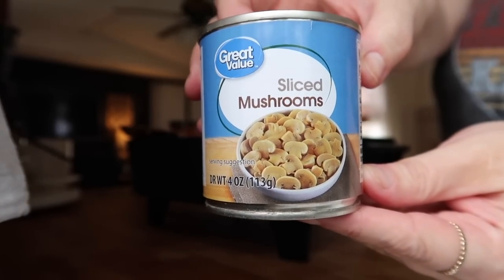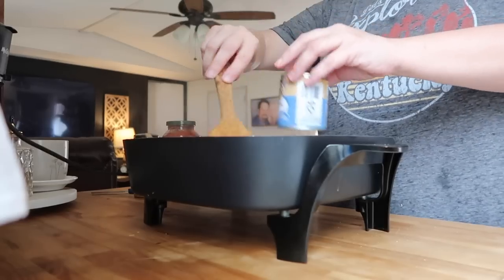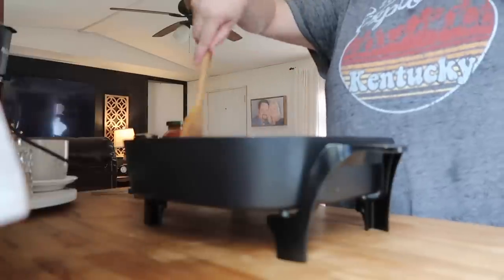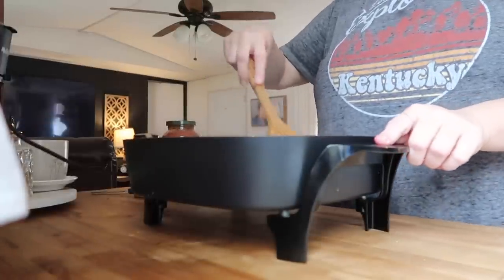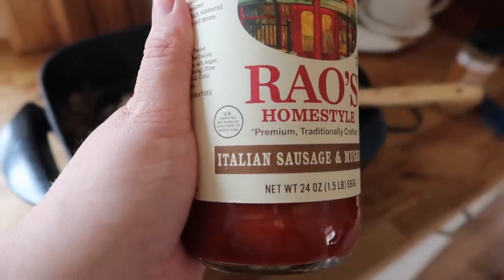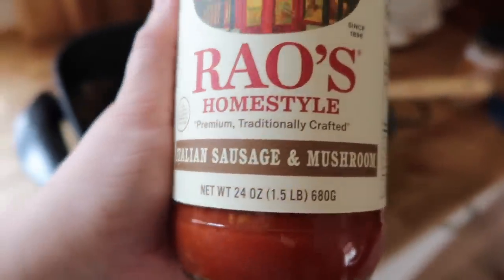Timmy likes mushrooms in his spaghetti sauce, so I'm gonna put these in here. He doesn't like fresh mushrooms. He only likes them out of the can, so that's what I'm using. Today I'm using this Rao's homestyle sauce with Italian sausage and mushroom.